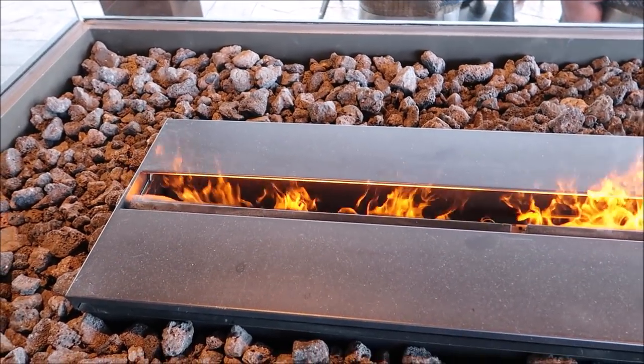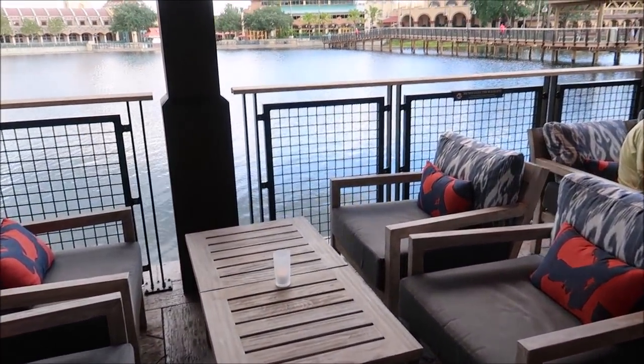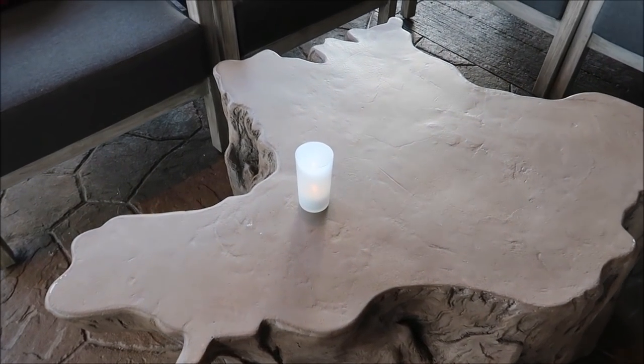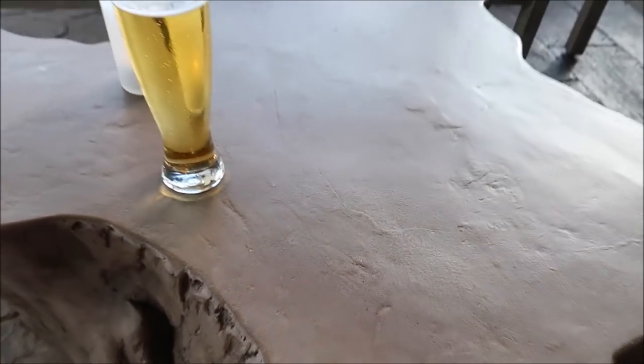It's fake, but it's pretty cool. Look at these little lounge areas they got here too. This is pretty nifty. I gotta check out the chairs. Okay, the chairs are very soft and relaxing. I like them a lot. It's very nice. Pretty fancy little coffee tables they got here too. Ooh, that's not real, but it looks cool.